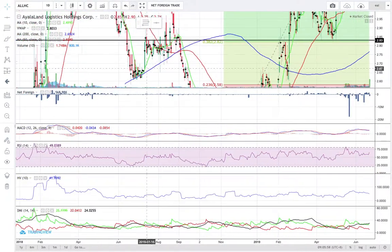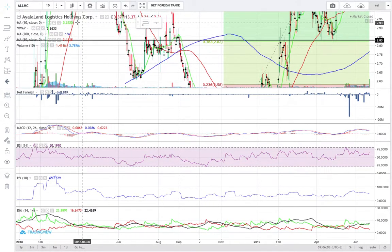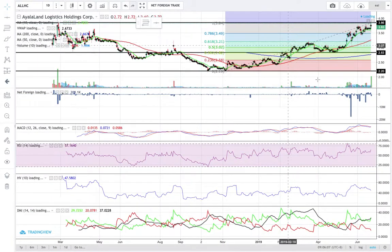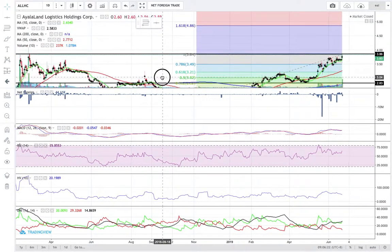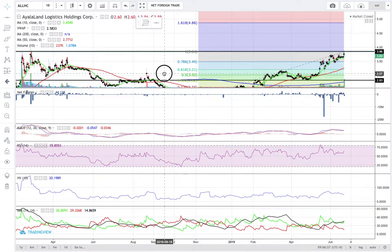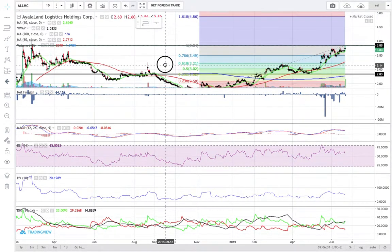Before you decide to enter a new position on ALLHC or on any stock, I suggest that you calculate your reward to risk ratio first. And it's very important for all of you to know the psychological resistance of ALLHC once it breaks above 3.86. And that's what I'm going to show you here. It's pegged near 4.86, which is in confluence with the 61.8% of the up Fibonacci extension that I have plotted. Okay, 4.86.